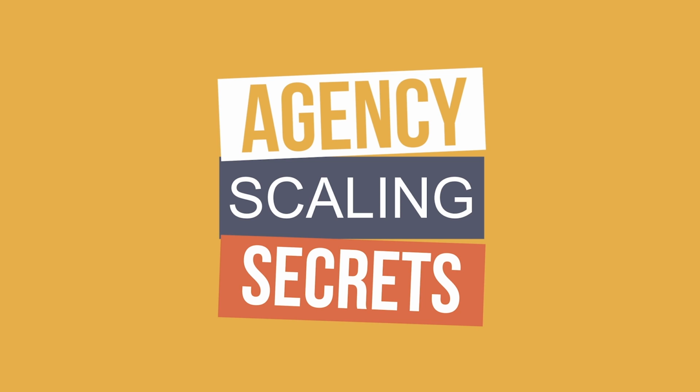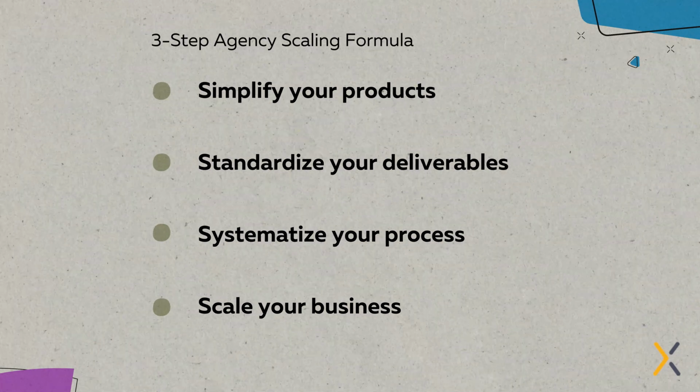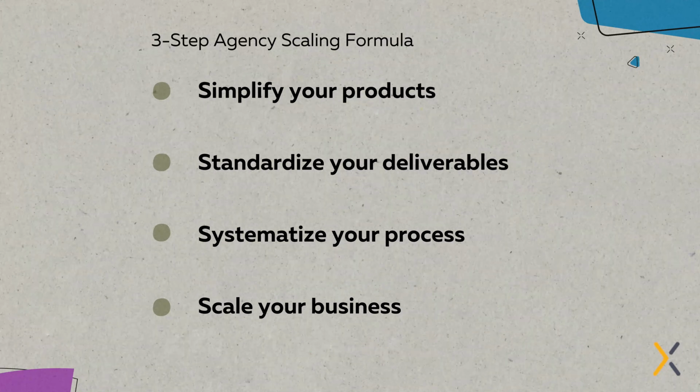The first step in optimizing your agency's growth is to simplify the products, right? So many times agency owners have a heart attack when we tell them to simplify the product because they're so used to offering everything on the planet. And what we really want you to do is think about what are those 5 products? Like I said, McDonald's may have 1, 2, 3, 4, 5.